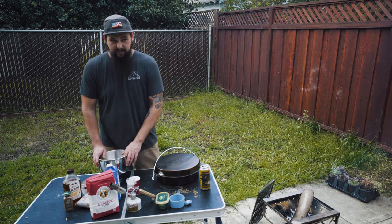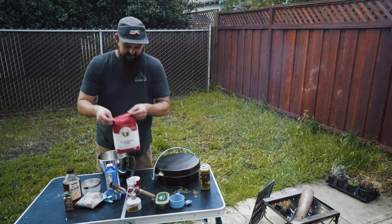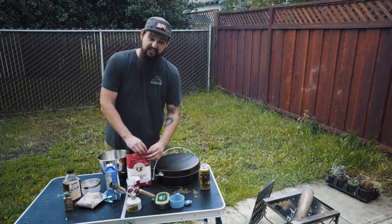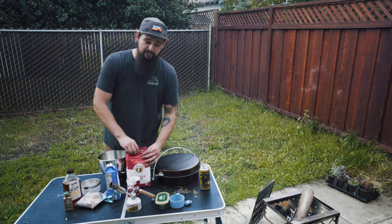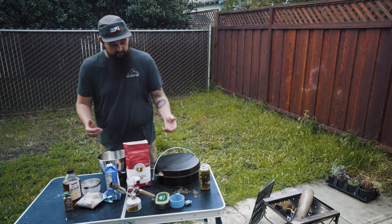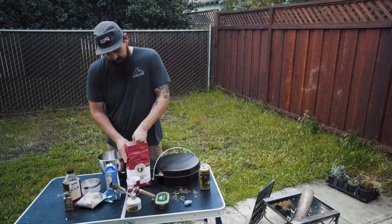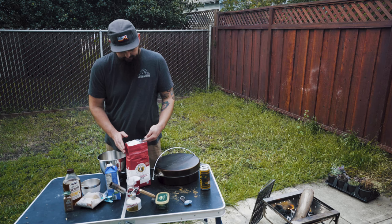So we're gonna go ahead and build our damper dough. Like I said, if you're actually making this in the bush, the best thing to do is grab some self-rising flour, which is really just all-purpose flour that they've already added some salt and baking powder to. So if all you've got is all-purpose flour, then just add some baking powder to it.